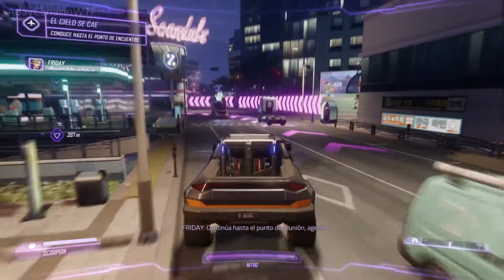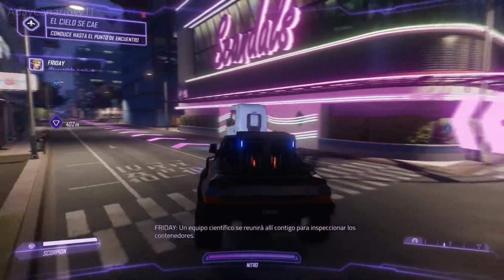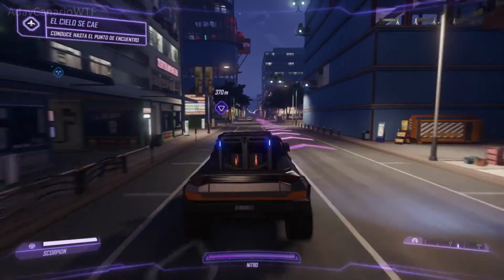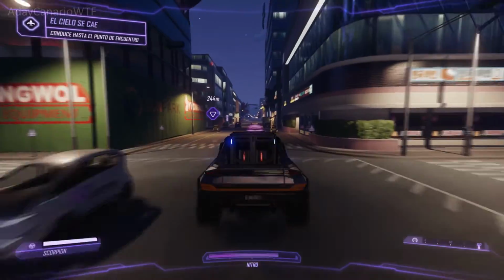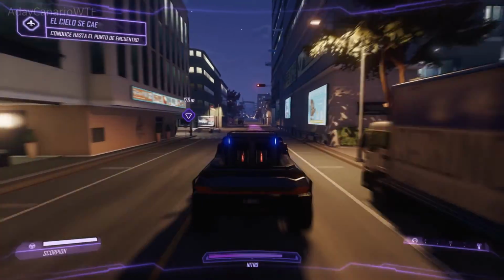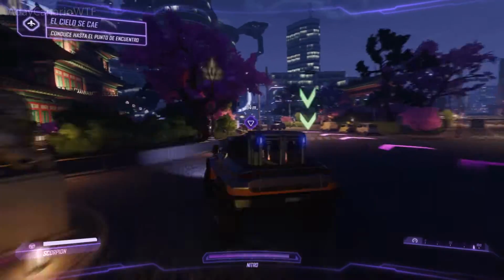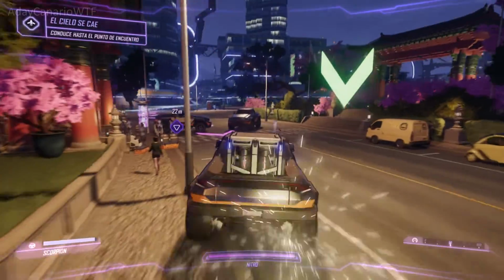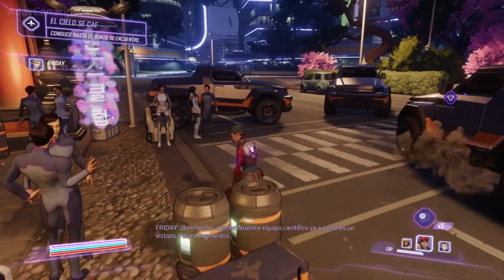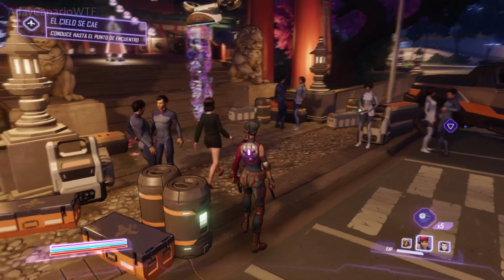Proceed to this rendezvous point, Agent. A science team will meet you there to inspect the containers. I've noted the area for repair. Good work, Agent. Our science team will have a look at those fragments. Seymour's working on a new shotgun.